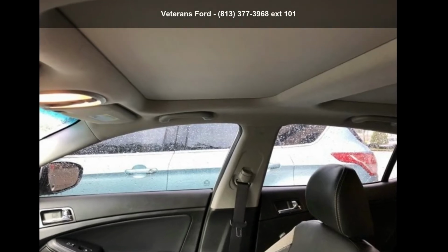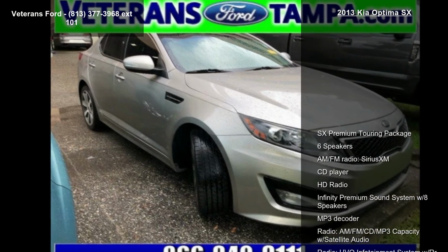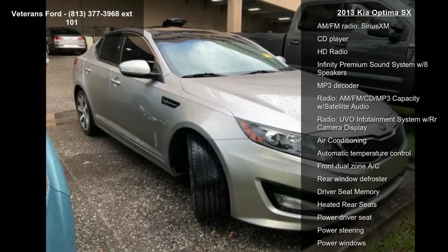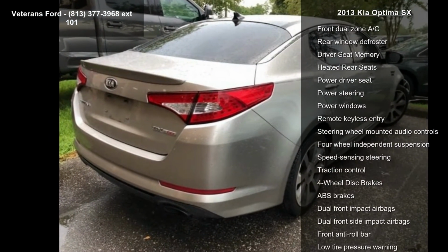Check out this Kia 2013 Optima SX. If you are looking for an automobile with great features, look no further. This vehicle comes with a reliable 4-cylinder engine, connected to a smooth shifting automatic transmission.